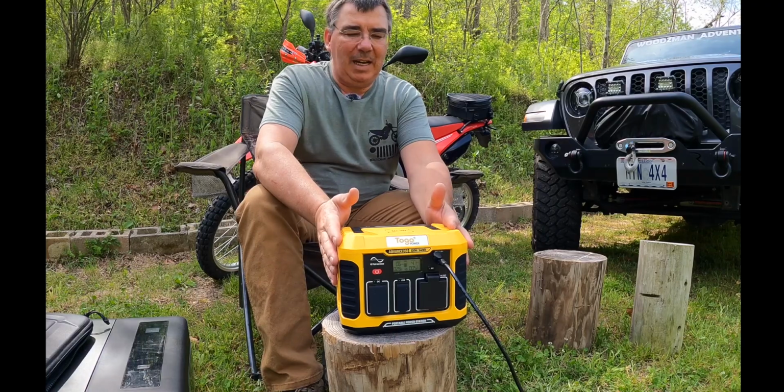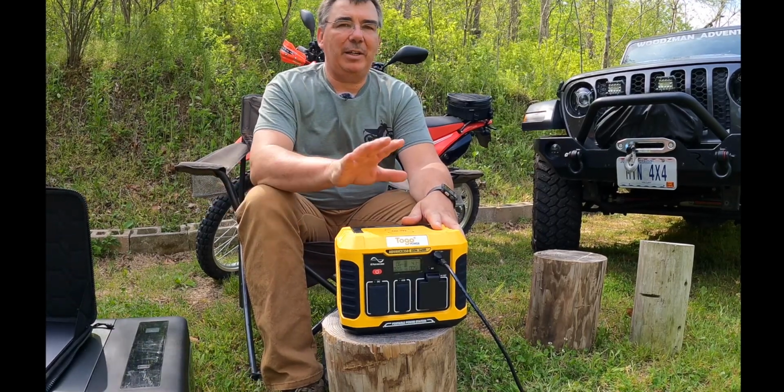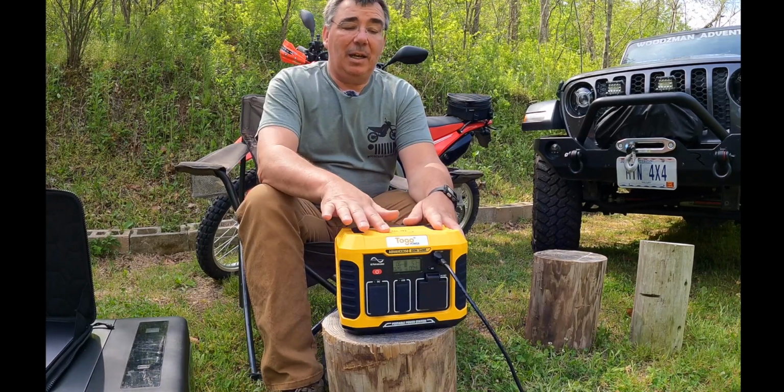How cool is this tiny little unit that you can charge all this stuff? You can power your portable refrigerator, your fans, and your tent, whatever. This thing is going to be super on a trip. I like the wireless phone charging here.